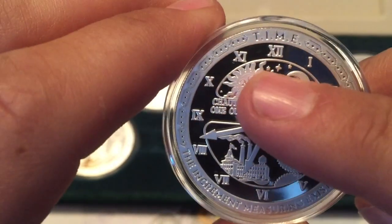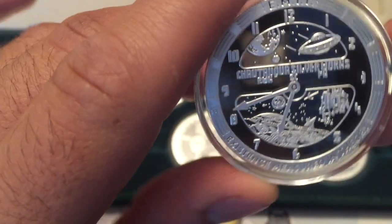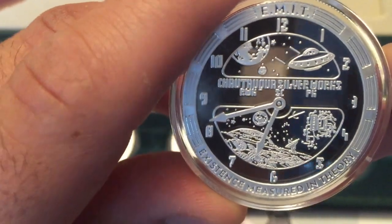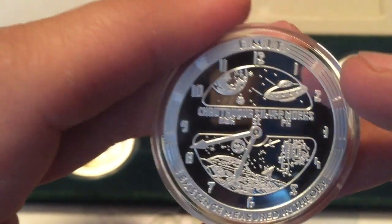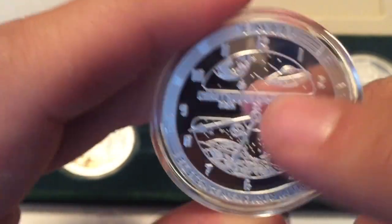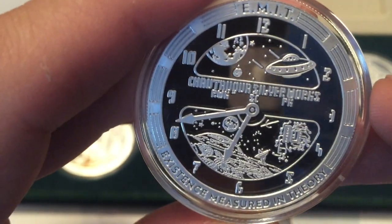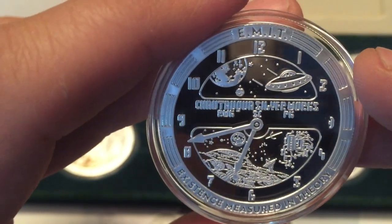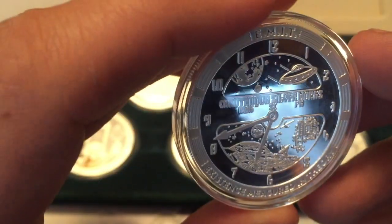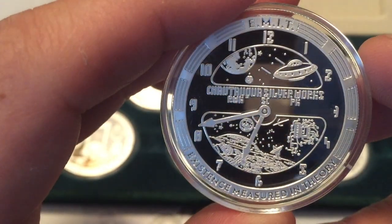So you've got some further time-oriented themes with this here. And then on the other side, a different obverse. He calls this the double obverse strike. So he made 2 dies. And then time, you have E.M.I.T, existence measured in theory. You have some space themes, some theoretical themes here, so it gets pretty meaningful, the contrast. Time, you reverse it, you got E.M.I.T. He really makes you think. So these ones, 216.